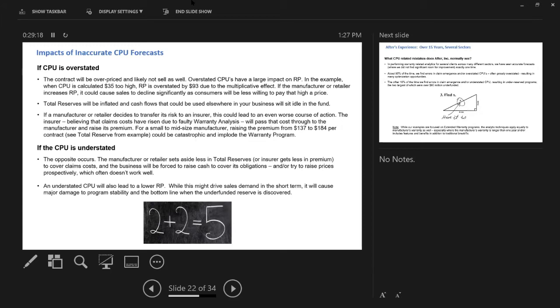The opposite occurs if the CPU is understated, because then you set aside less in total reserves, or the insurer gets less in premium to cover the claims cost. The business, when it's discovered, will be forced to raise cash to cover its obligations or to try and raise prices prospectively, which often doesn't work well. And we'll talk about that in a moment too. An understated CPU will also lead to a lower retail price, and that'll drive sales demand in the short term, but it's going to cause major damage when it's discovered. We've seen that in some very big ways.